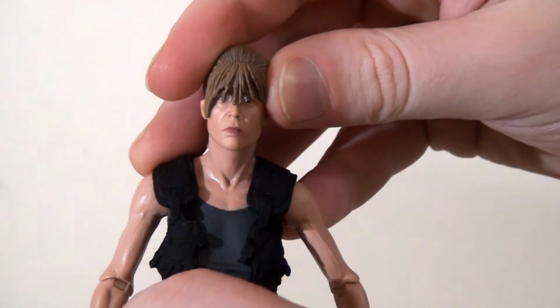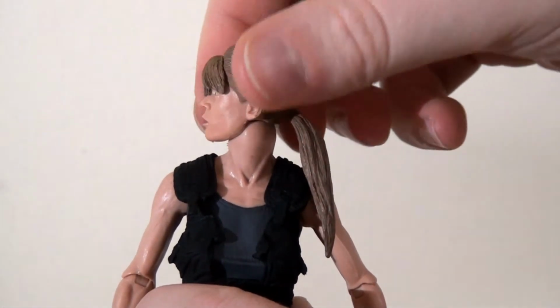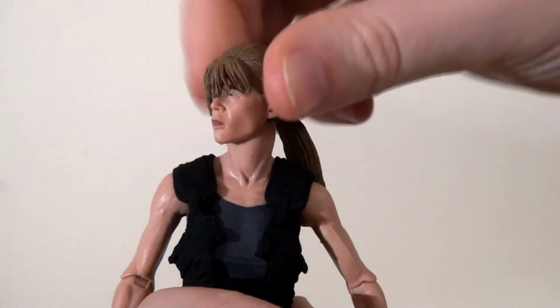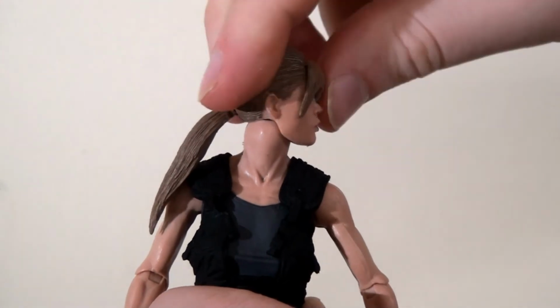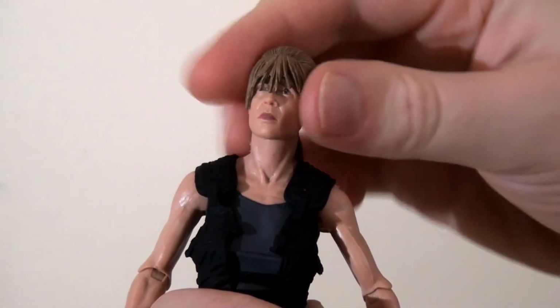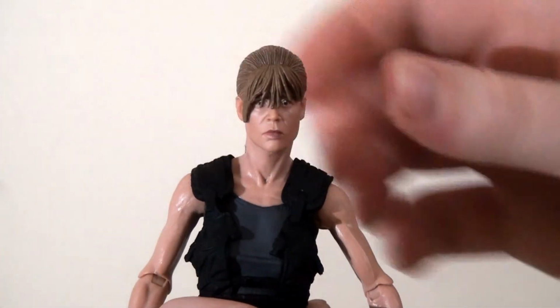Now then, in terms of articulation, she does have a ball-jointed neck, so of course her head can spin all the way around, and it can look up and down. Now you may be wondering about that ponytail, is it going to hinder the articulation? No, not at all. I'm pleased to say that it is relatively flexible while still being firm, so you can position it any way you want and it's not going to hinder that articulation, which is great.